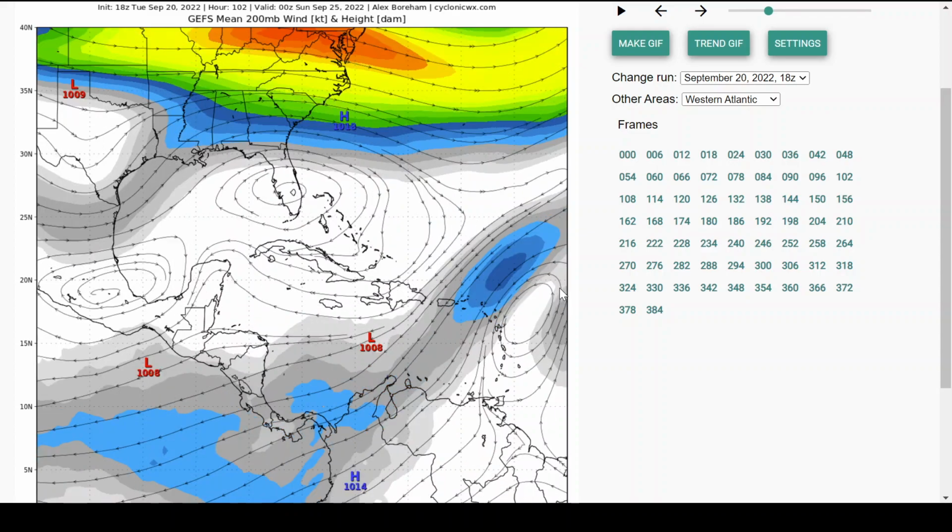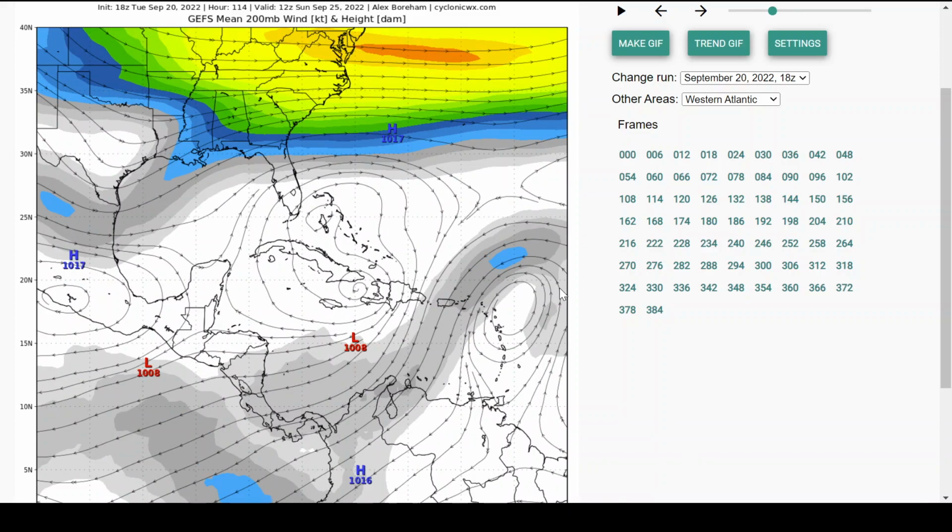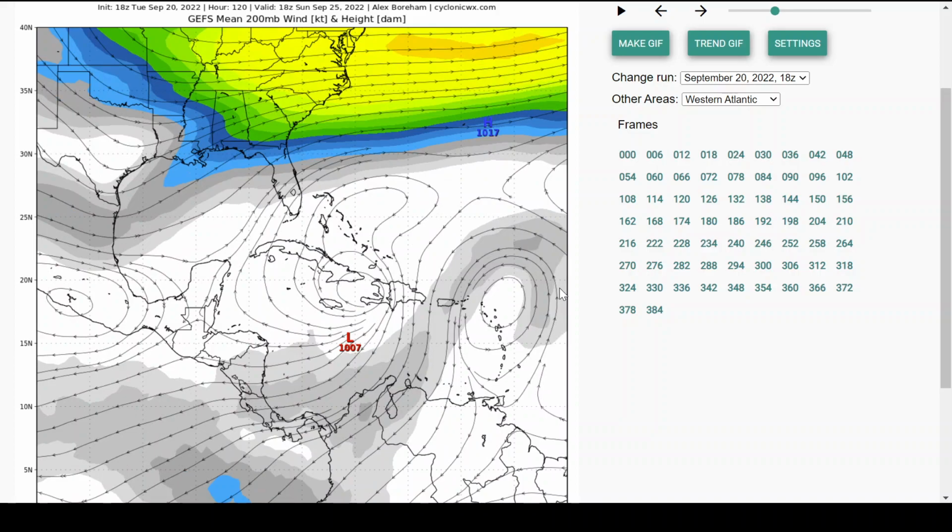And it's going to be in a kind of steady state, maybe as a wave, maybe as a weak TC. We'll see about that until we start getting into the weekend. And once you get into the later part of the weekend, suddenly that anticyclone isn't going to be quite as strong, and it's not going to be pushing a lot of northeasterly wind aloft into Invest 98L.